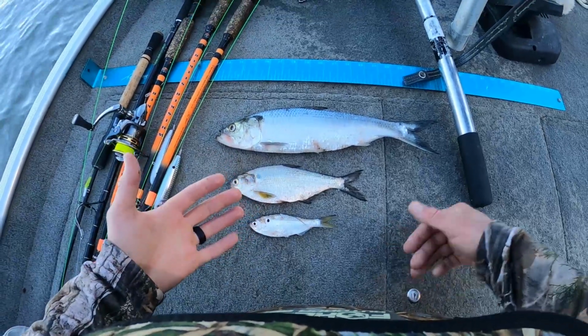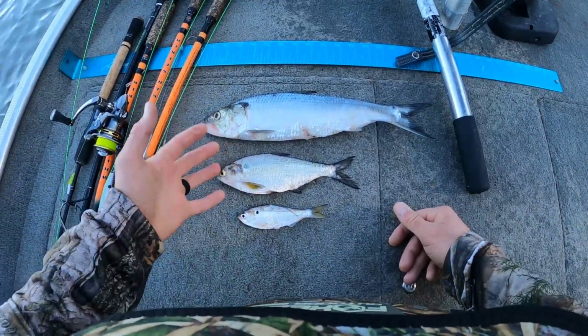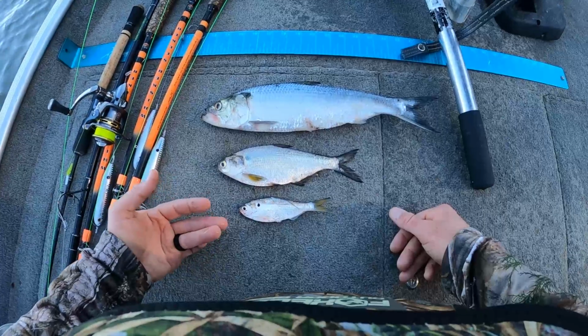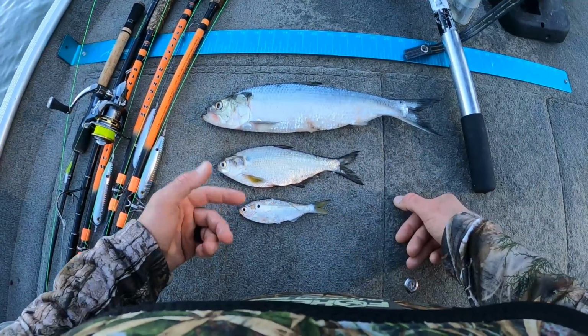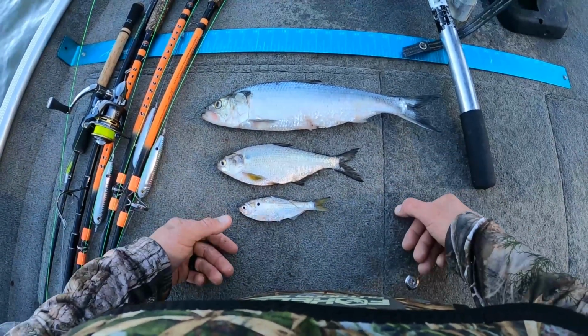They don't retain very well in a live well because they give off ammonia when they get stressed, so they die in a live well really quickly. So I usually just throw them on ice and cut them, use them as cut bait, but I have used whole shad out there before and been successful.